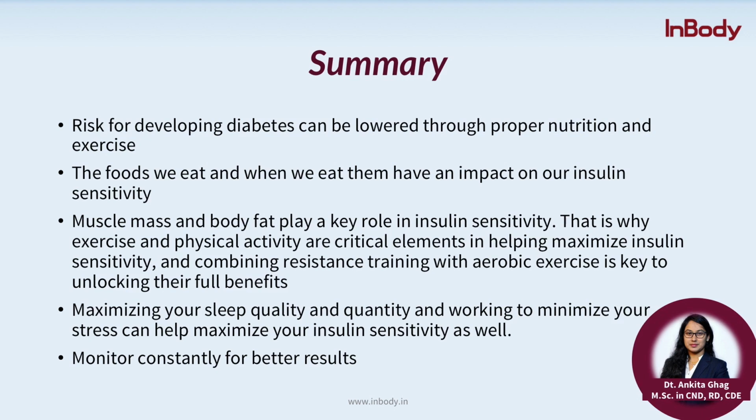Talking about food habits, try avoiding simple carbs and excessive fatty foods. Have small and frequent meals. Focus on your portion sizes. Opt for whole fruit rather than fruit juice. It's very essential.